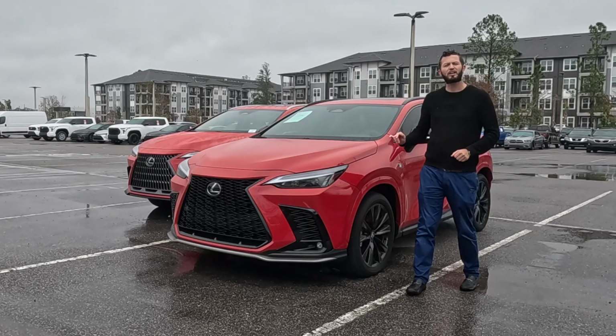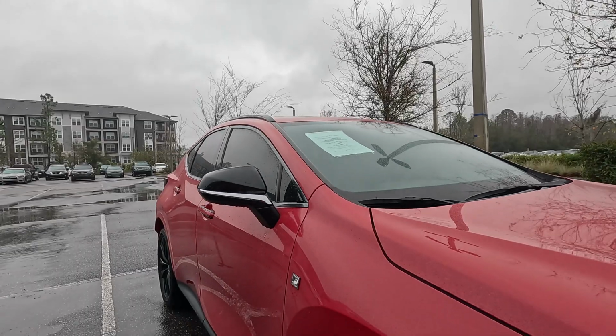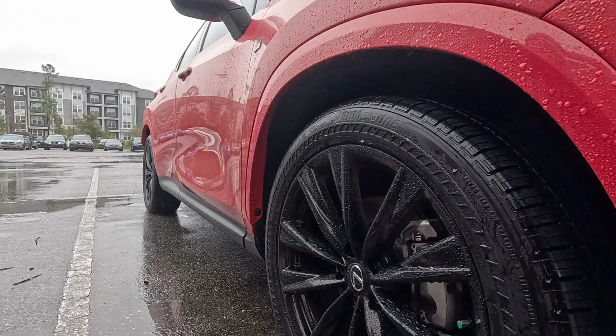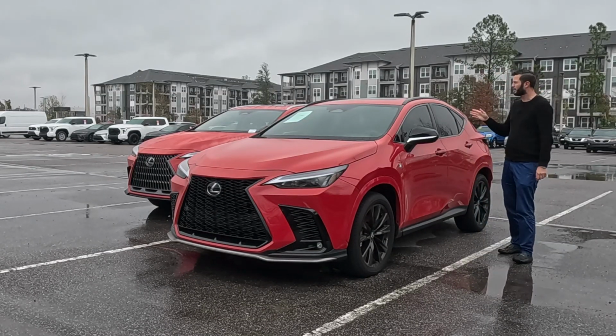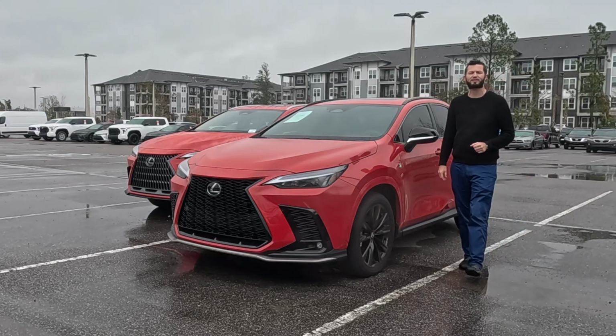The 250, you're getting a 0 to 60 in 8.2 seconds, so the 350 is quicker, with more styling elements: the upgraded 20-inch wheels, F Sport badging, gloss black on the side view mirrors, and they smoke out the chrome on all the window trims and give us gloss black for the roof rails. Towing on all NX is at 2,000 pounds.